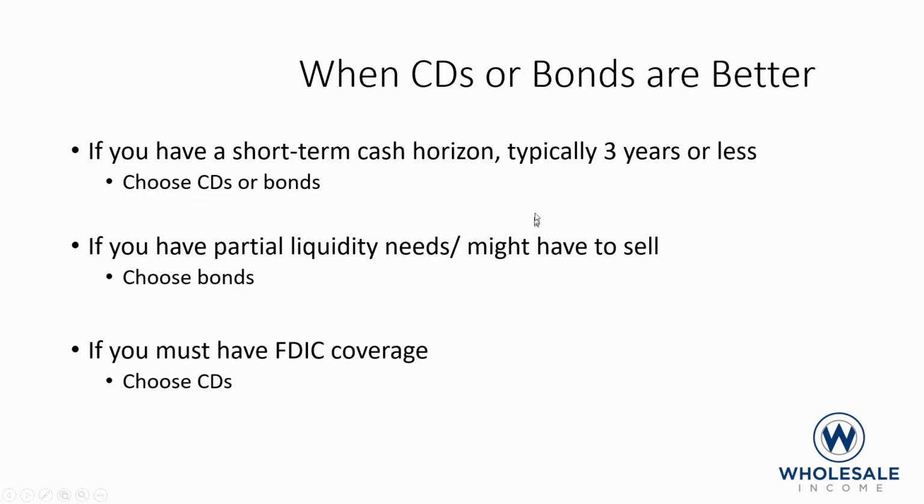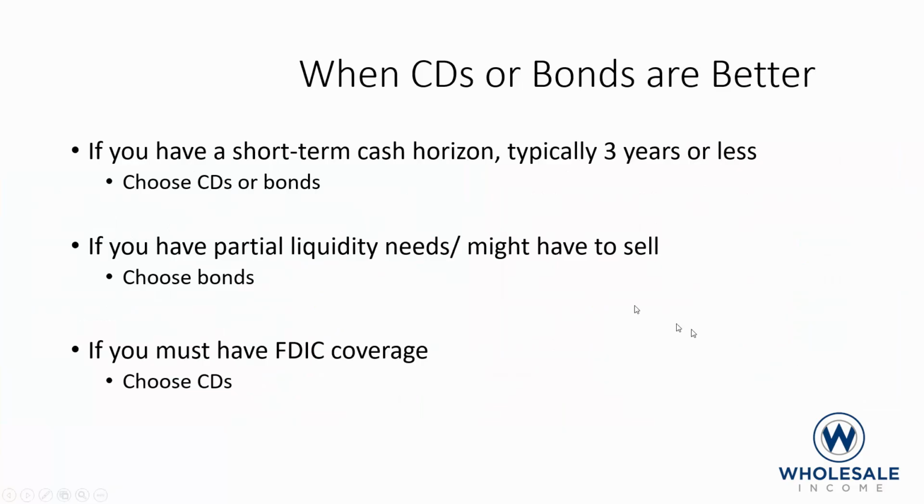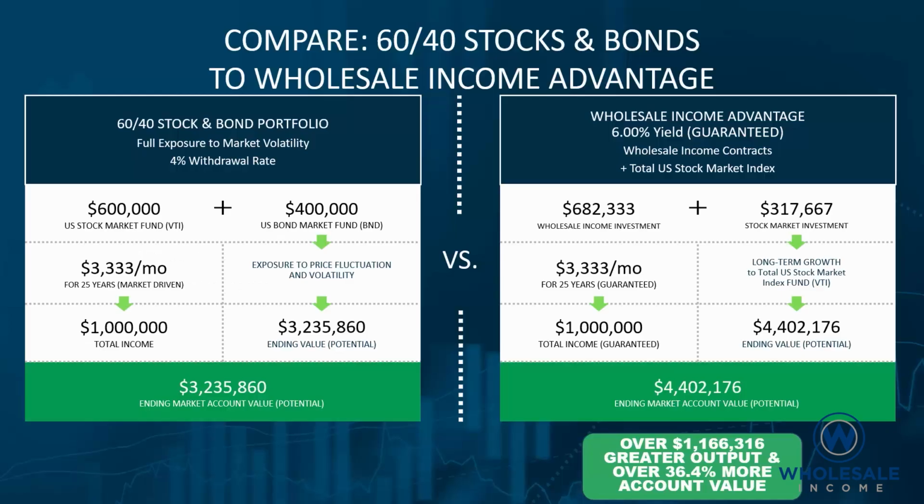I think I touched on these points as well: when CDs or bonds are better. If you've got a short horizon, or if you have partial liquidity and you might need to sell, or you absolutely must have FDIC coverage. Choose your CDs for the FDIC coverage. If you must sell, if you need the liquidity options, definitely choose your bonds. You'll have a penalty if you sell a CD. And if you have a short-term horizon, CDs and bonds might be a better option. But for locking in a great rate of return for a longer period of time, 5 years or more, we're definitely better than bonds or CDs for that.